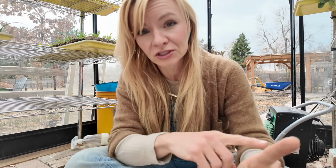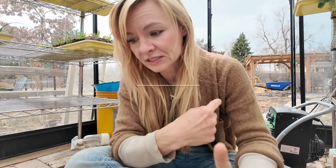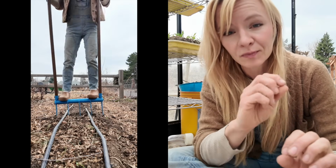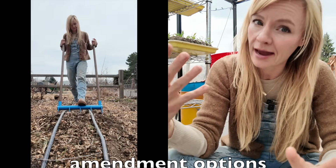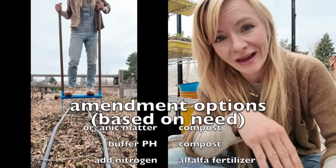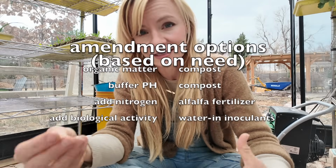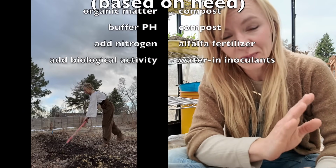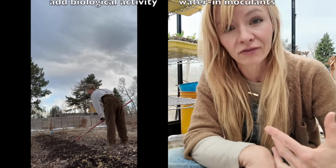But first, what we're going to do is prep the soil, and I'm going to grab my broad fork. I'm going to broad fork some of this, and then we're going to add a little bit of compost, not a lot, because again, my soil tends to be higher in phosphorus, and compost can really add to that. If we use too much compost, it can compound that phosphorus issue, which can then lead to nutrient deficiencies in things like iron and calcium. So I'm not going to add a ton of compost, but if my garden needs a little organic matter, I'll add a little bit, and then also our alfalfa fertilizer.